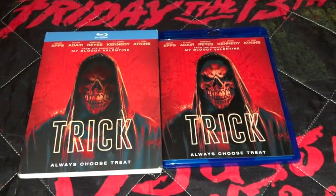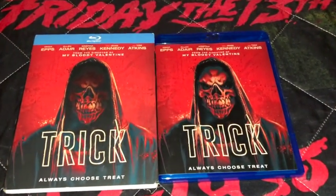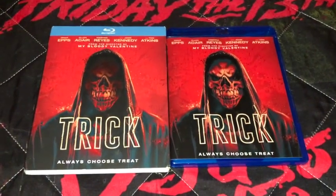I'm still going to give this one also a 7 out of 10. I know this one gets a lot of hate. I noticed on IMDb, I think it only has like a 5.5 or maybe a 6 grade. But it had everything that I wanted in a movie that I like to watch.